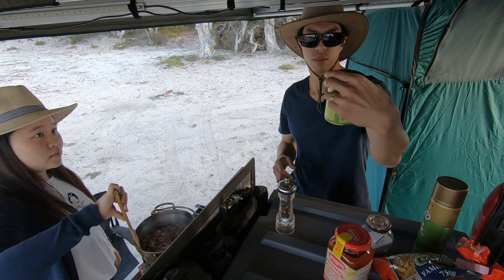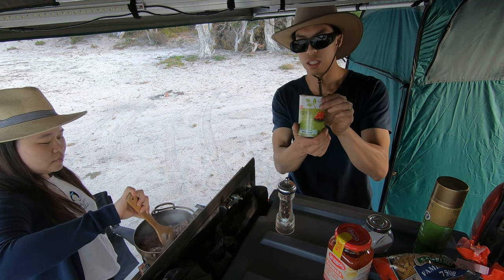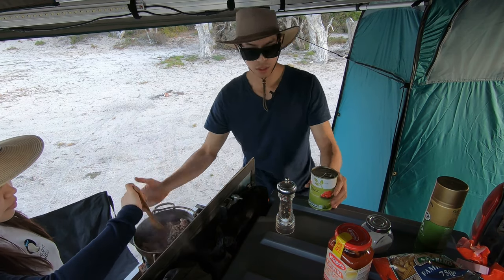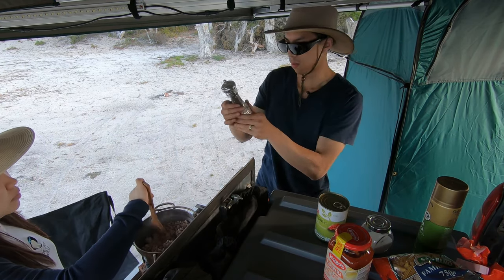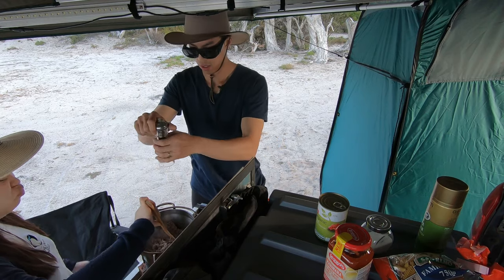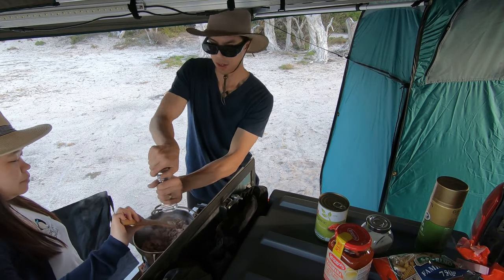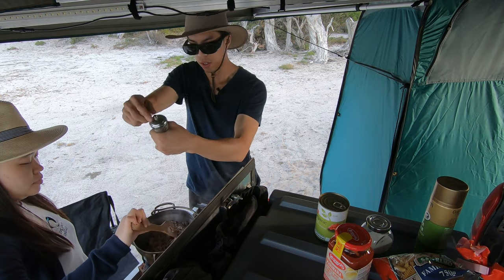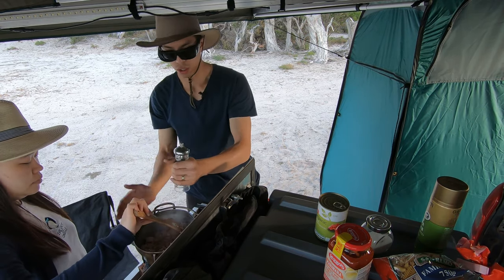What is this? Tomato. So diced tomato in a tin. That's so easy to handle. Do you need this? Yes. Yeah. Black pepper. Not a very good device to use, but it kind of does the job.